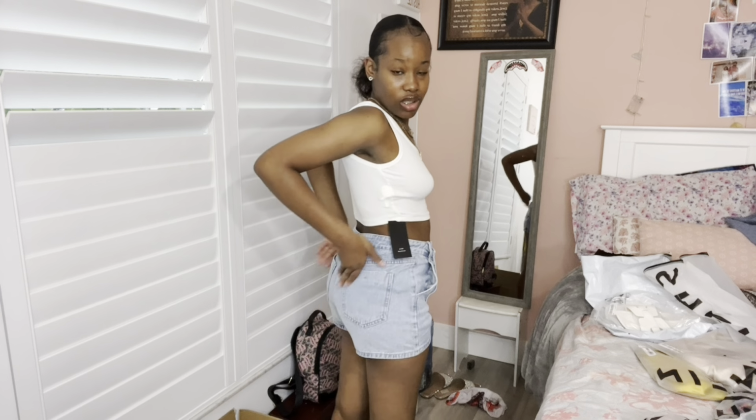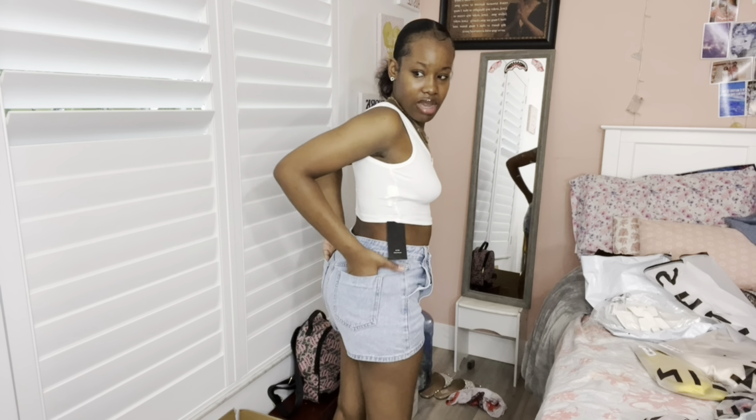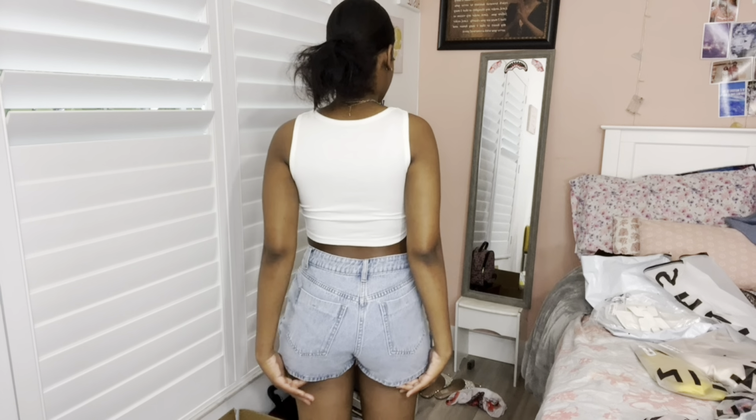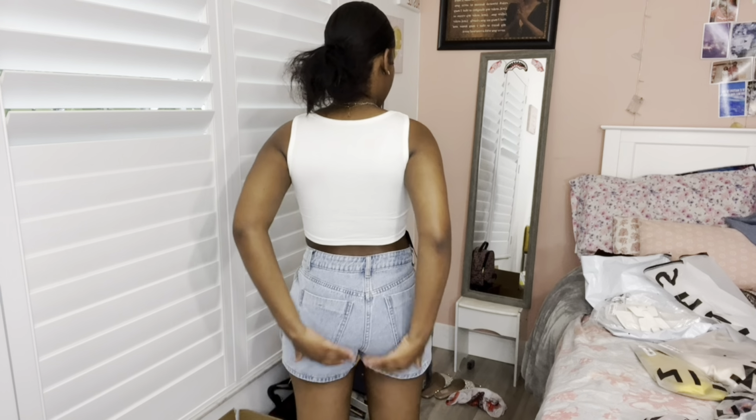This is super cute, and it's definitely giving jeans material. It's not giving a fake jeans material. It's definitely jeans material, and it has pockets. You love pants with pockets. Also has pockets in the back. And it's not revealing your booty. Your cheeks are not out. It's a good length.